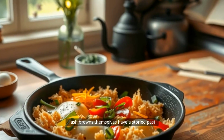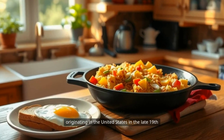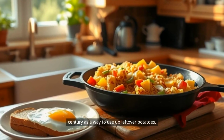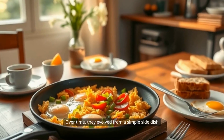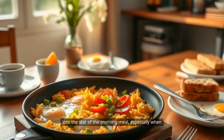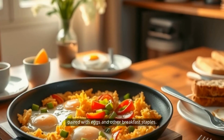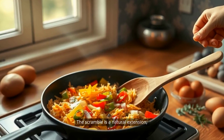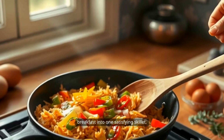Hash browns themselves have a storied past, originating in the United States in the late 19th century as a way to use up leftover potatoes. Over time, they evolved from a simple side dish into the star of the morning meal, especially when paired with eggs and other breakfast staples. The scramble is a natural extension, combining all the best elements of breakfast into one satisfying skillet.